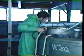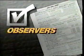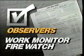When an attendant is required, he must remain on station while employees are within the confined space and can have no other duties that conflict with his primary duties of observation and communications. There are 2 types of observers: the work monitor and the fire watch. A work monitor is an observer who watches all employees working in a confined space. He must stay in sight of the persons inside at all times.